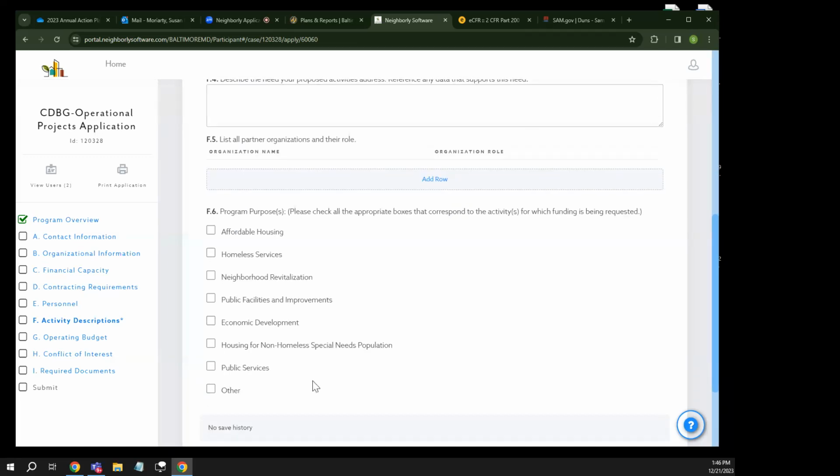Here are the options. Affordable housing, homeless services. We have a couple of groups that are providing homeless services. Most of the homeless services are provided by the ESG funds, which is not this, but we do have a couple. Neighborhood revitalization can be a lot of different things. It's kind of a catch-all, but it certainly could be demolition. It could be housing redevelopment.